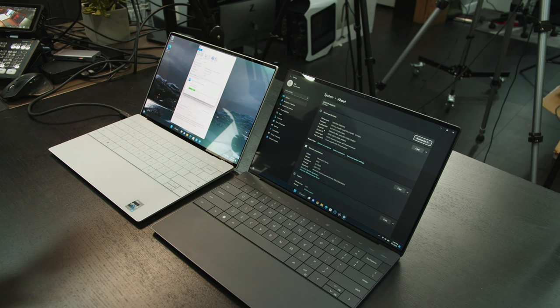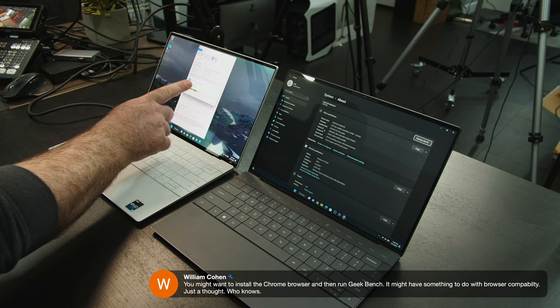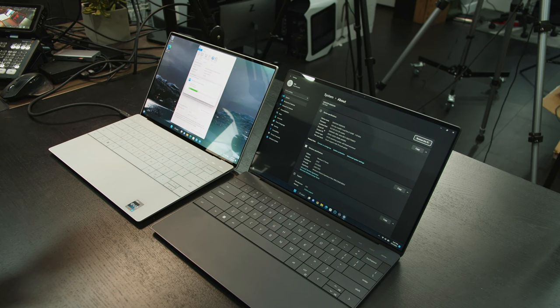You can chime in. You might want to install the Chrome browser and then run Geekbench. It might have something to do with the browser. Just a thought. I don't know. I've tried that. It still didn't work on other laptops. So let's see. But at least we got this working, William. We got one result, although I didn't have the power setting on the ultra performance. We had it on the optimized, so it's definitely not going to give you the most power that it's capable of. We're going to run it again, and I'll run it for my full review as well, so just keep that in mind. All right.